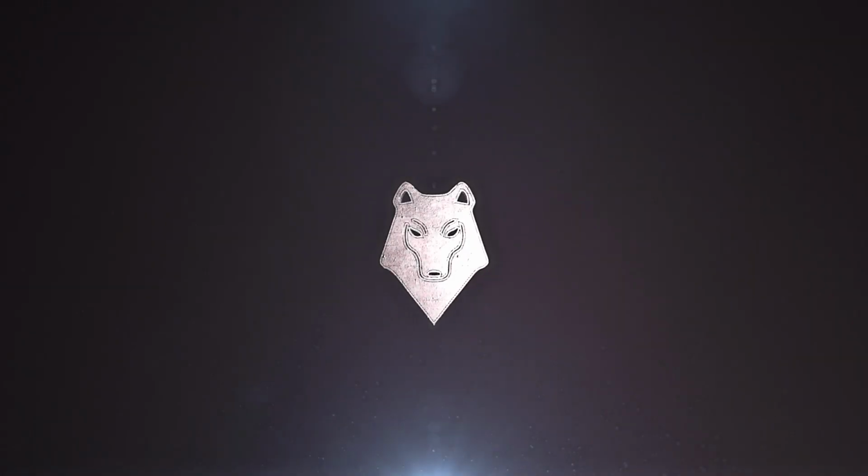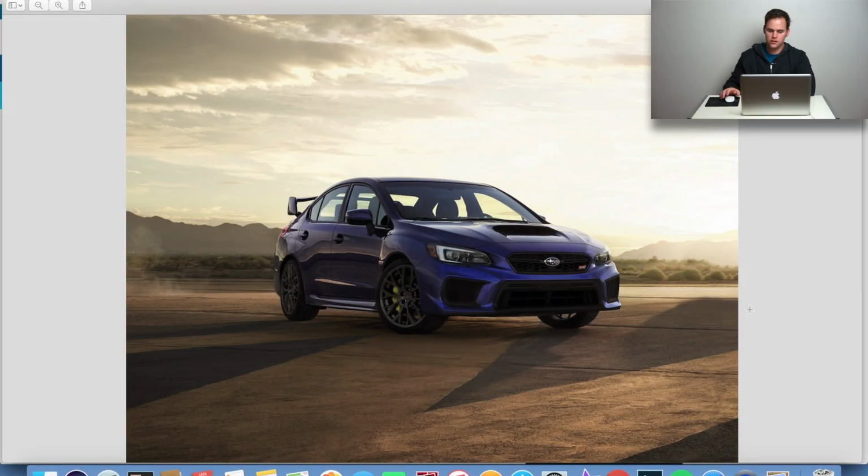So today we're going to be talking about the 2018 WRX and STI that Subaru just announced, and we'll be going over some of the details and what we know so far. This is the new car.